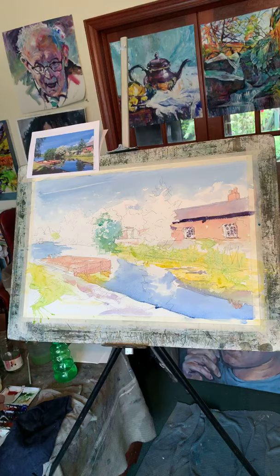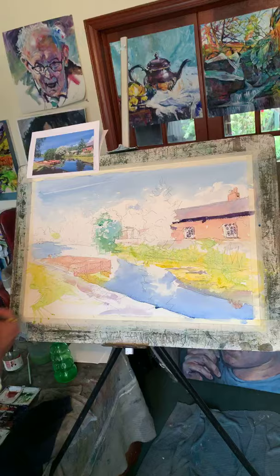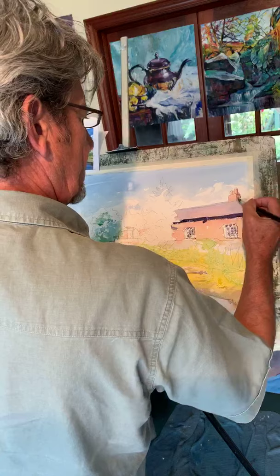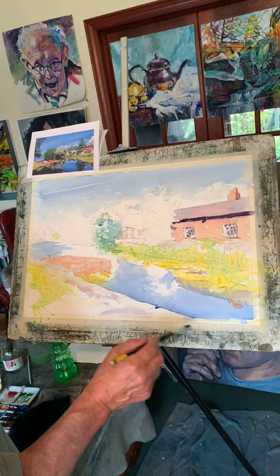Top of the chimney. Or side of the chimney. I can't see it, but because I know that the sun is quite high up, it's probably going to be a little bit darker at the side here. So I'm just going to drop that in to give me a three-dimensional effect. That's more or less it for the house, really, because the trees in the background are next. I've got a nice blend there.